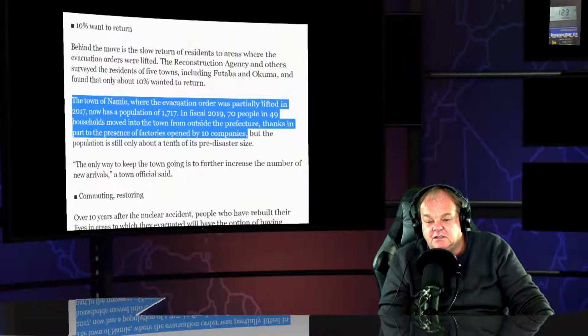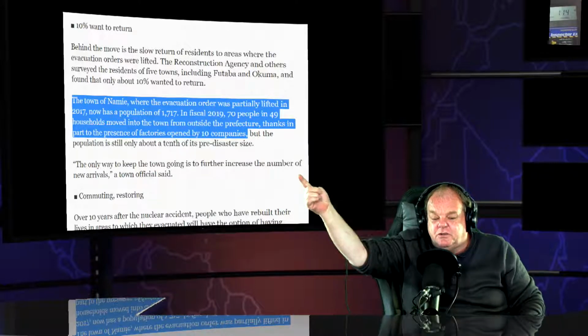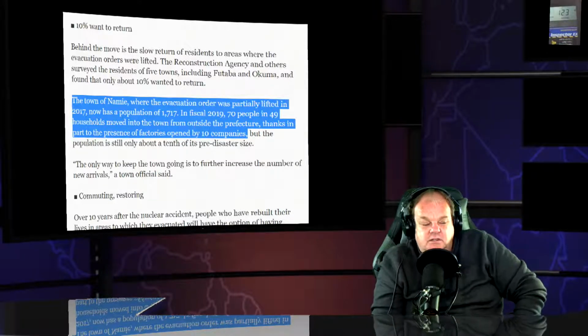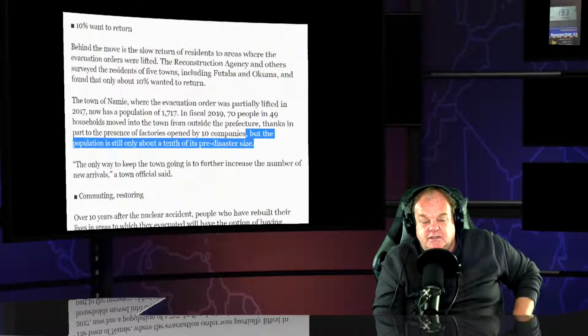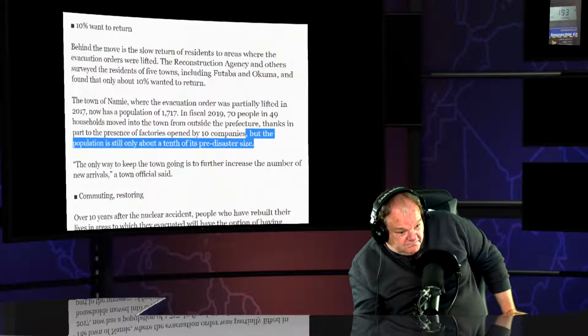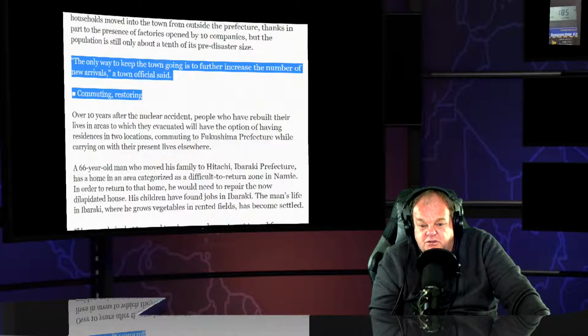This is nonsense. In fiscal 2019, 70 people in 49 households moved into the town from outside the prefecture, thanks in part to the presence of factories opened by 10 bizarre companies. What a cruel thing to do, eh? Set up your company in a nuclear wasteland. But the population is still only about a tenth of its pre-disaster level. Disaster. I don't think calling it a disaster really does it justice.